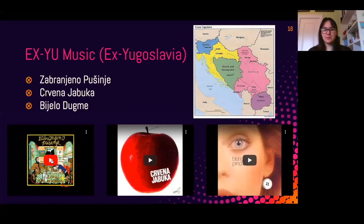So Zabranjeno Pušenje literally means no smoking. And then Crvena jabuka means red apple, and Bijelo dugme is white button. So they have these really fun and interesting names. And as you'll hear in a second, they're very heavily based off of Western rock and pop. So they have influences in the Beatles, Queen, which I think some people mentioned they like to listen to early.